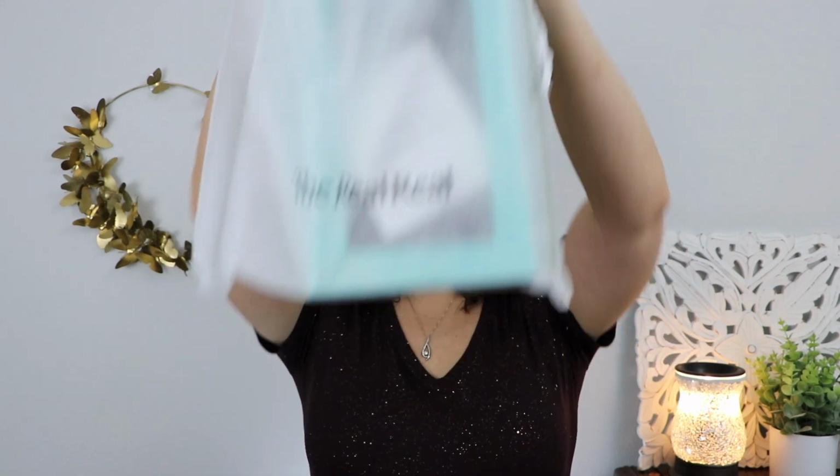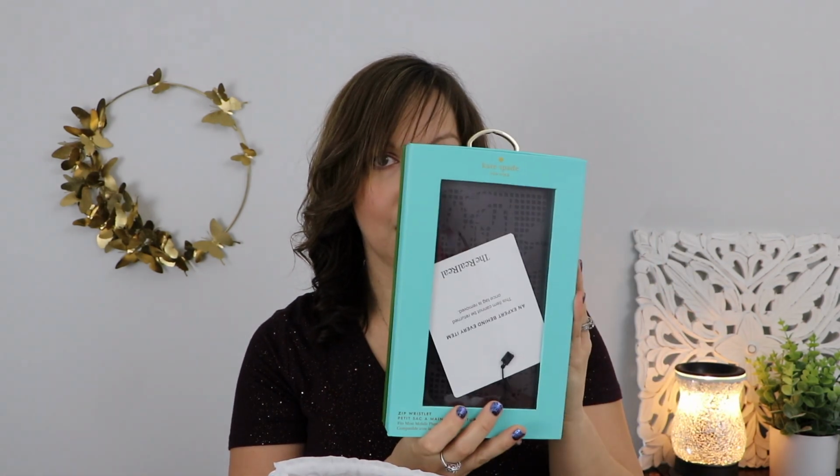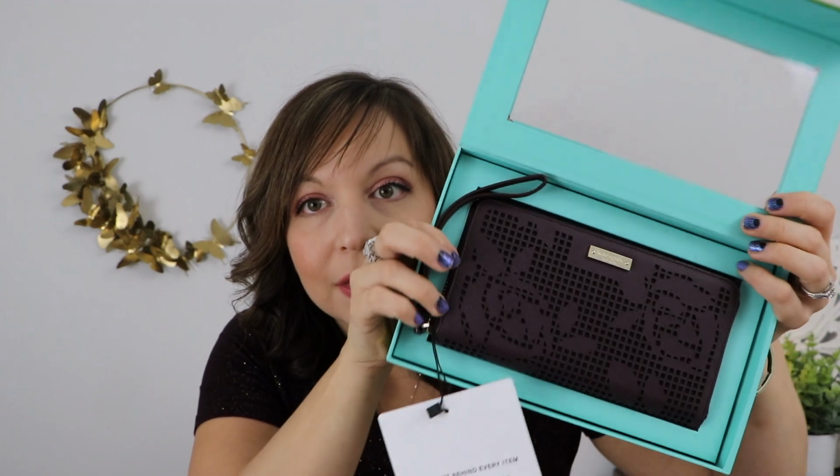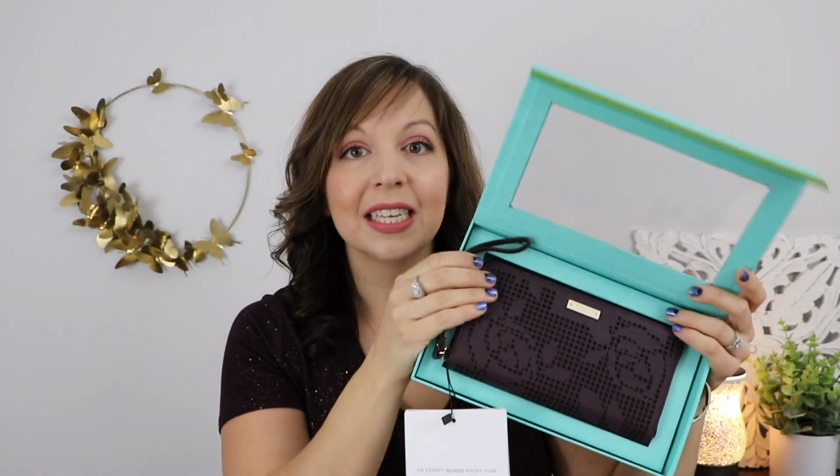Let's see what I got in this box here. So this is what I got. I can already see that there's a box in here. This item is supposed to be pre-used. Is this a new item? This item is in its box. Okay, wait a minute. This item is new in its box.